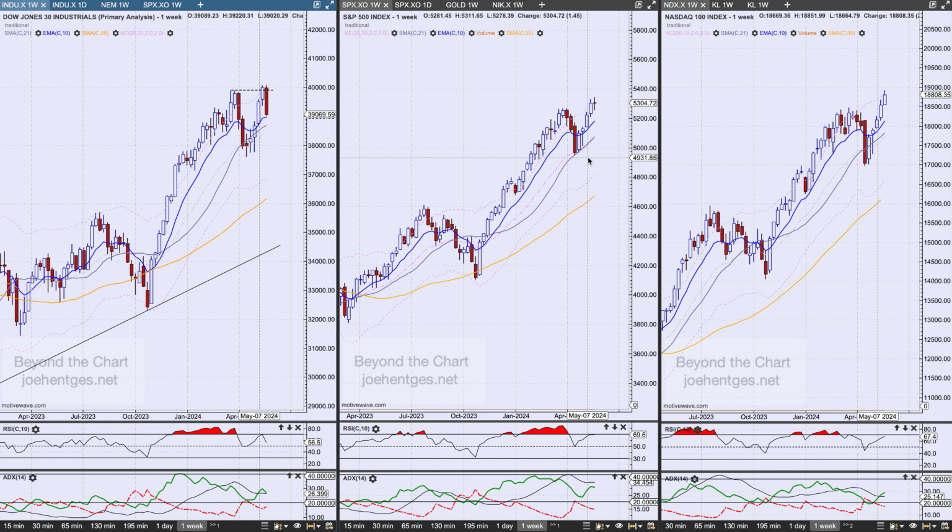Last week we talked about, is it a breakout or a bull trap? Well, I don't think we got that quite confirmed, although over here on the Dow Industrials, it kind of looks a little bit like a bull trap. So far on the S&P and the Nasdaq 100, not so much. We'll see. Let's talk about it.